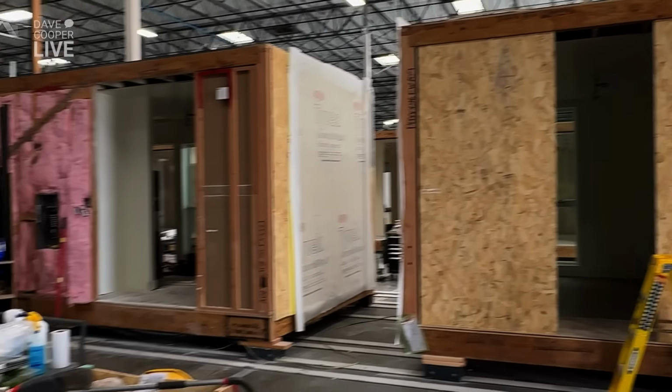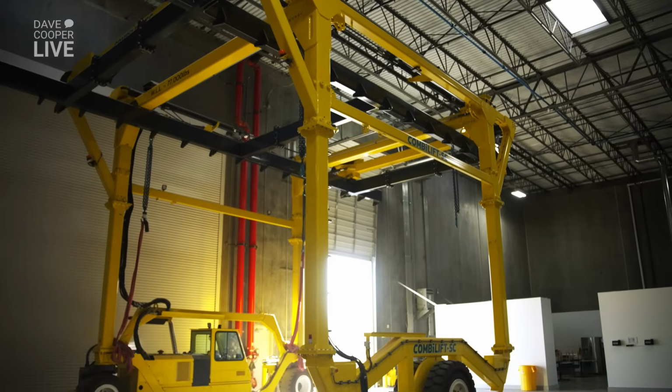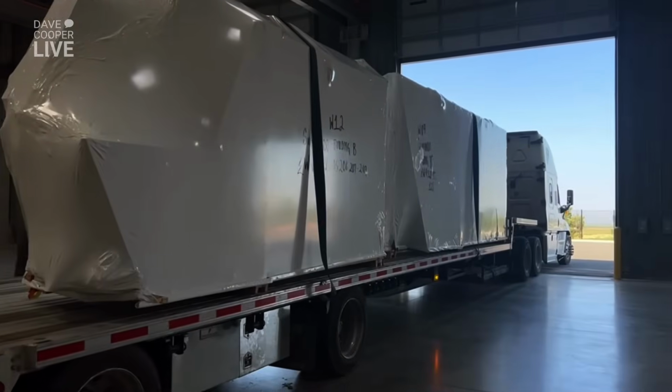All right, so talk to me about the stations we're seeing here on the right. So different stations for electrical, plumbing, drywall, paint, finished carpentry. Each of these represents a different trade. We've got all of the supply chain materials, all the finished materials that we need to do the work on that side. All the mods are on rails, so that we can easily move them down. That combi lift down there is how we lift the mods onto the flatbeds for transport.